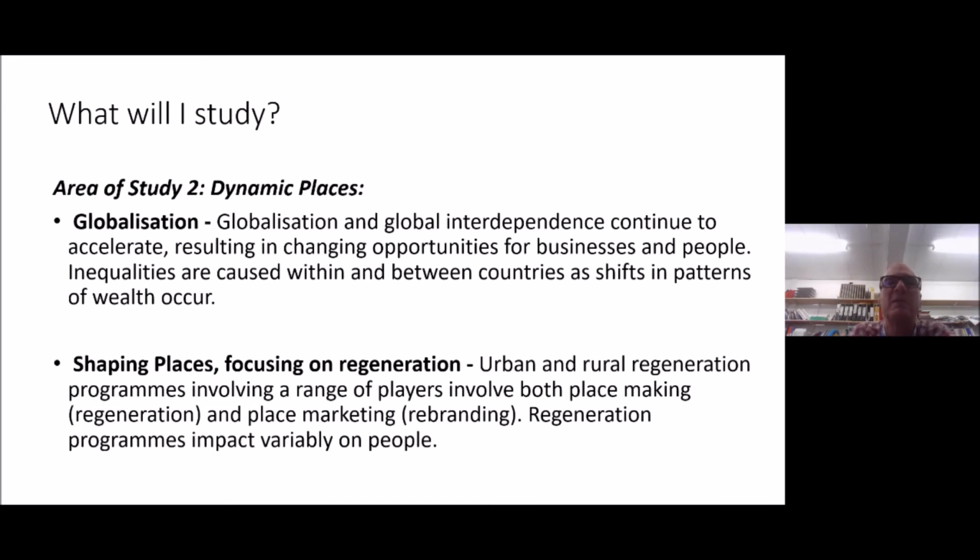If area of study 1 was physical geography, of course, area of study 2 is going to be human geography. So we start off by looking at the shrinking and linking of the world, how the world has become so much more interconnected, and what that means for managing everything from resources to inequalities in the world. So globalization, again, a topic that you've probably touched on at GCSE, but we'll spend several weeks looking at globalization and what it means for the modern world.